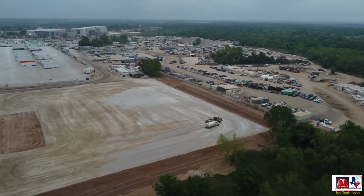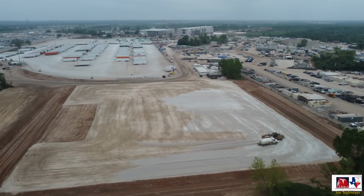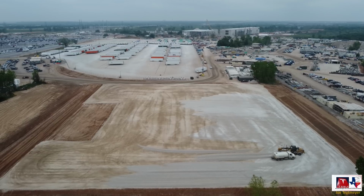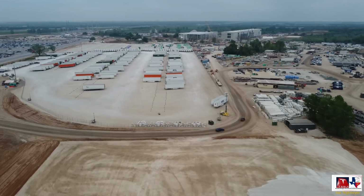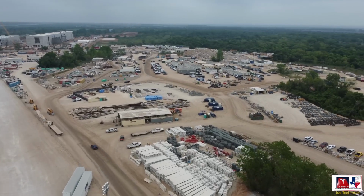You can see the final gravel mix is being spread now on the prepared grade, and this would indicate that we may start seeing either use of this facility or beginning of construction here. I'm not sure exactly which yet, but it's something I'll monitor. You can see the superchargers here at the bottom of the screen. That's what was moved from the south end.